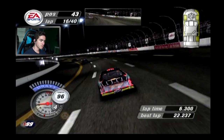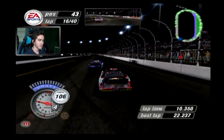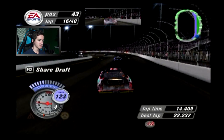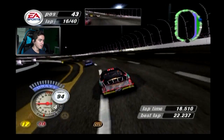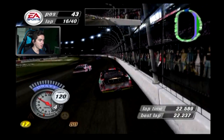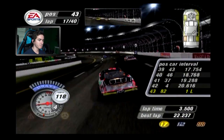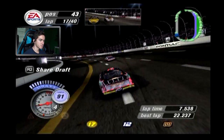Right rear's getting warm. Keep an eye out. Carlo. This is so pathetic. I hate this car. Oh my god. Hope someone blows a motor so I don't feel like I finished last. It's so frustrating, guys. I know I'm complaining right now, but it's so frustrating when you can't perform well. You got a slow car.